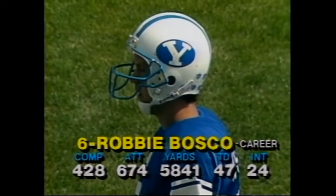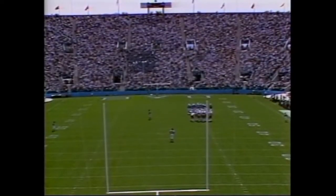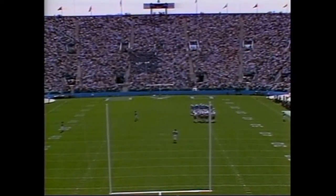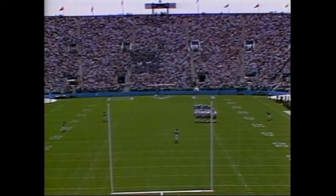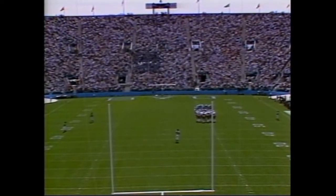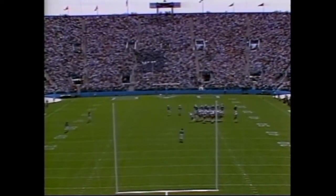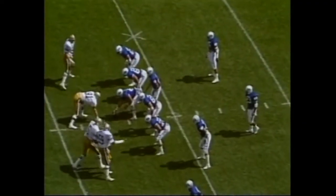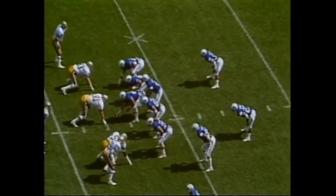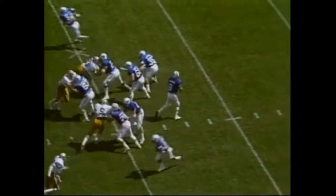47 touchdowns for Robbie Bosco in his career. The 24 interceptions, that's one thing BYU has got to cut down on today if they're going to be successful against a team like Washington. They cannot have the turnovers that they've had in the past. You get asked a lot, Craig and Jim, by fans, who's the best you've ever seen at this position or that position? It's tough to pick the quarterback, but Glenn Kozlowski may be the best receiver to ever play here. Absolutely. I'll have to agree with that, too. To me, he's the best I've ever seen.